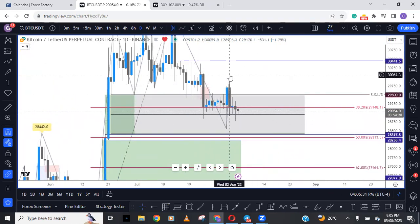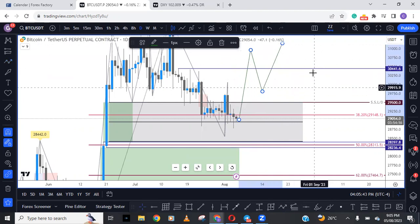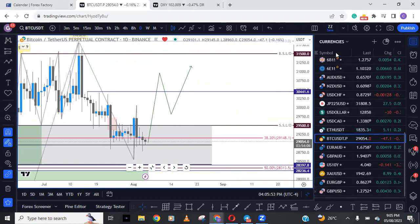So even if this pair takes out this high, for it to continue bullish, you need to see something like this. This high, they have to take it out, stay above it, then the continuation to the upside will continue. So any other question? Somebody is saying EURNZD. Ew, those are pairs I don't trade.